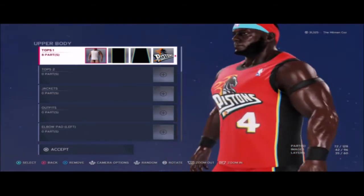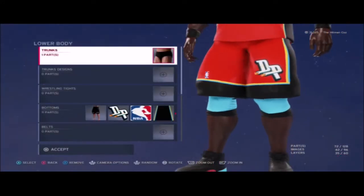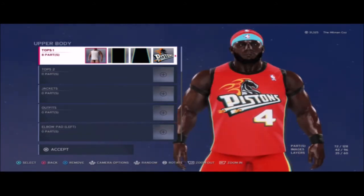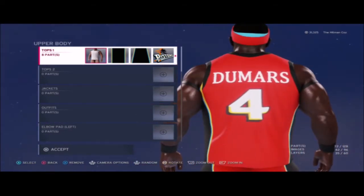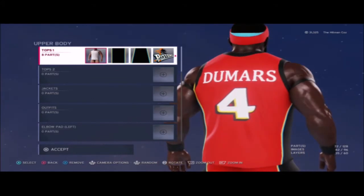And here's the thing, when it comes to Pistons jerseys, period, I can honestly say that they're like the least of a hassle, because all I need is the wording up front and the number. Because the name I can just put on the back like that, because up until now, the name was always straight on the back instead of curved.